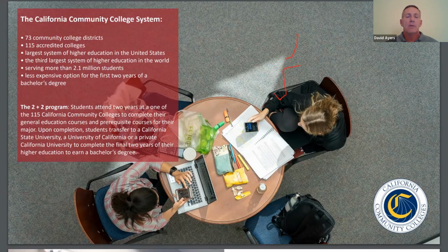They tend to be larger campuses. And so you'll see here in the state of California, there are 73 community college districts, but within each one of those districts, there are a number of community colleges. For San Diego, we have the San Diego Community College District, and we actually have 6 community colleges here in San Diego. So students can attend any one of those 6 and complete the first 2 years of their major, and then apply to transfer to either a California State University, a University of California, or a private California institution, or go to another state in the United States as well. So it gives you a lot of options.